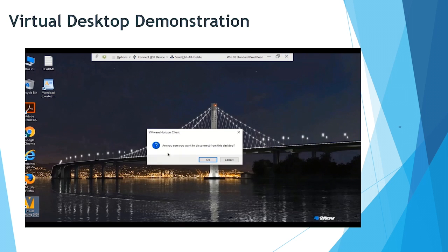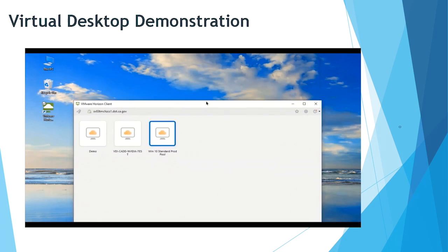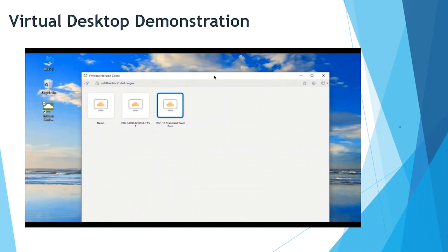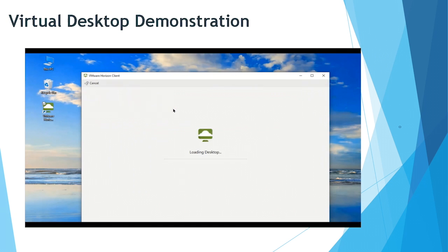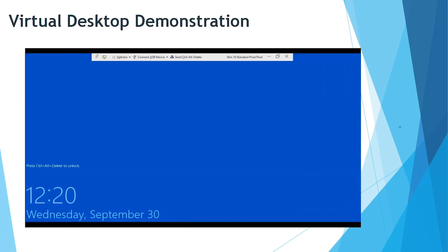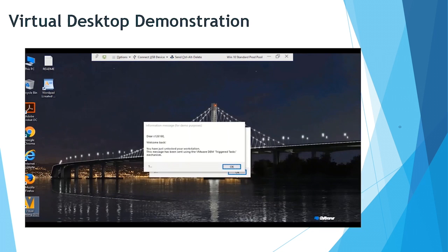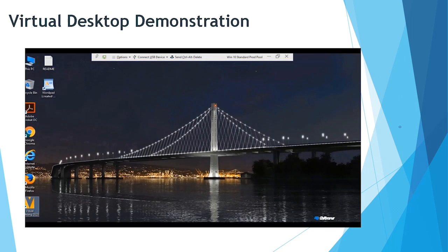And what's great about this is that you can disconnect from the session, and it brings you back to your Windows 10 desktop, your production. And of course, the Horizon client is still here. But you'll be able to relaunch the Horizon client, and any changes you've made to the virtual desktop will still be there for your use and for training sessions. So your virtual desktop is back for your use.